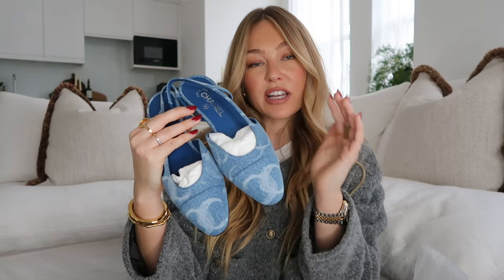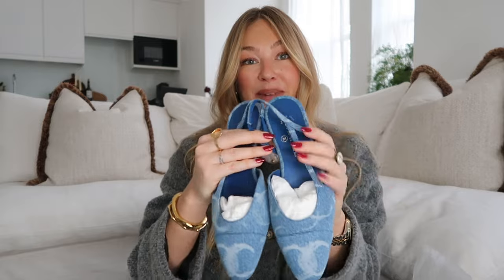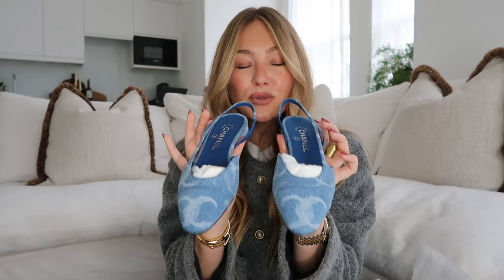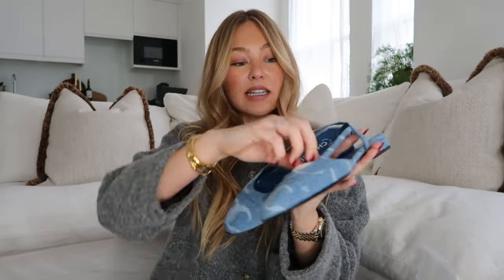Usually they're in the beige leather with the black toe cap, but for spring summer they've brought them out in denim. Now this is a lighter denim color. They also do have a darker denim color, but I thought for spring summer I'm going to be wearing lighter denim, lighter colors, so I wanted the shoes to match the denim that I'd be wearing. I just felt like the darker denim was more autumn winter vibes, and it's not really a shoe that I'd wear in autumn winter, so I went for the lighter color denim.